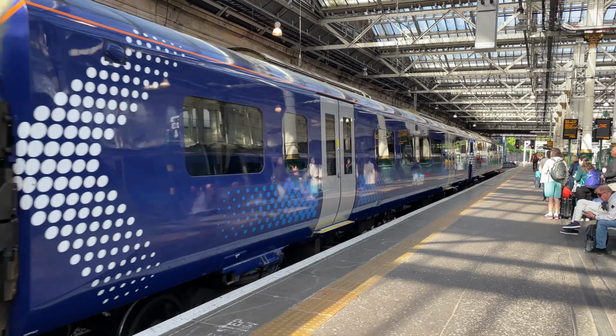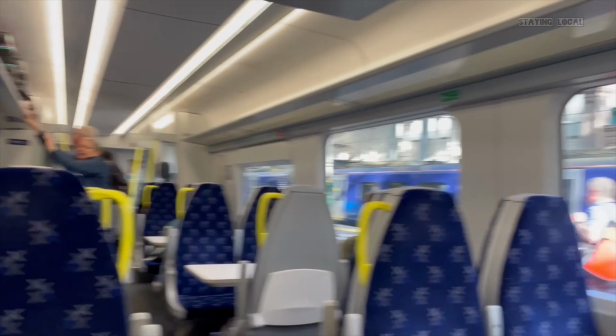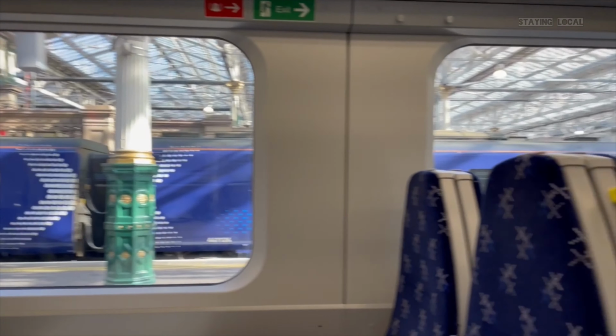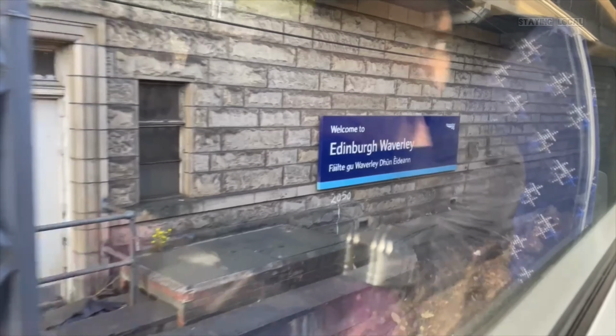All set. We boarded the train, and this is how a Scotrail looks from inside. Our journey begins. We are super excited as we have a long and exciting day ahead.